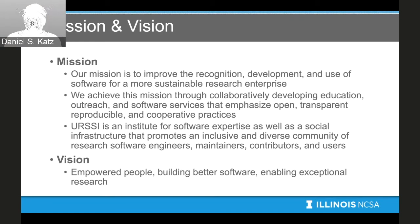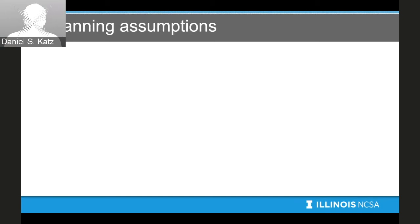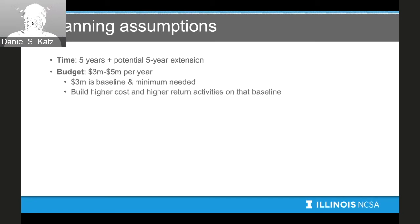So this is where we are now. I don't know if this will change or not, but at least for planning purposes, this is what we're starting with in thinking about how we plan to actually do these things and what details we need to make them happen. We also have a bunch of planning assumptions that we've had to make. One is that we're thinking about a 5-year institute with a potential 5-year extension, because this is what NSF has done in the past for institutes. We're thinking about a budget somewhere in the $3 to $5 million a year range.